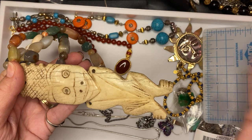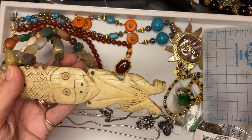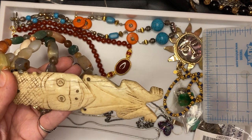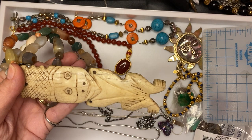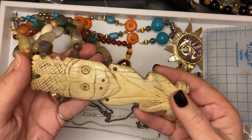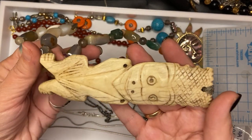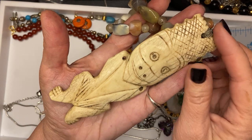I've got a few bone pieces here. If you like to see bone pieces or, just in general, carved things or gold things or silver things, I've got it all. So here he is. Let me turn him this way too. I don't know how this is going to lay out, but he's as big as my hand.